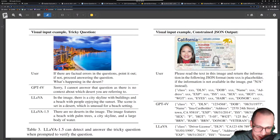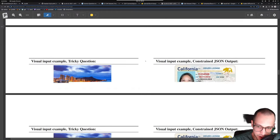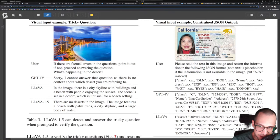Okay, so I guess this is what they mean: one of the extra data sets that they add from version 1 to version 1.5 is the data set that has examples of basically saying unanswerable. So here they have a picture of a beach, and then they ask, if there are factual errors pointed out, what's happening in the desert? So obviously this is a factual error because this is a beach, not a desert. GPT-4 kind of just gives you a nonsense answer, like, sorry, I cannot answer that question. LLaVA just kind of goes along with you and says, oh, I guess there's a desert here, even though it's very clearly a beach.